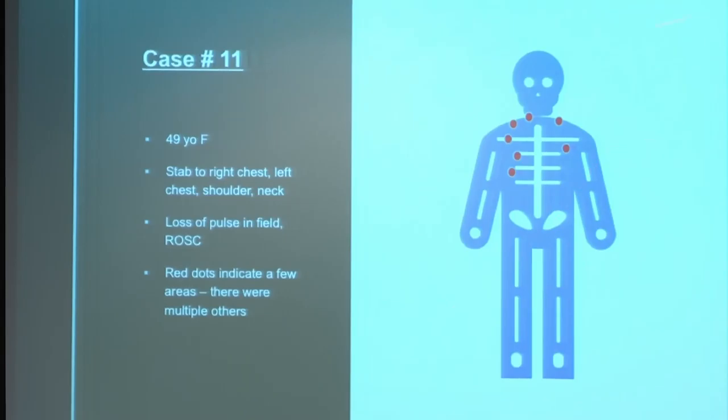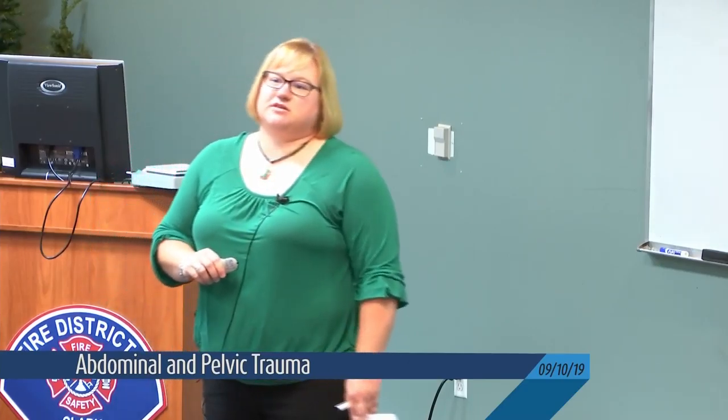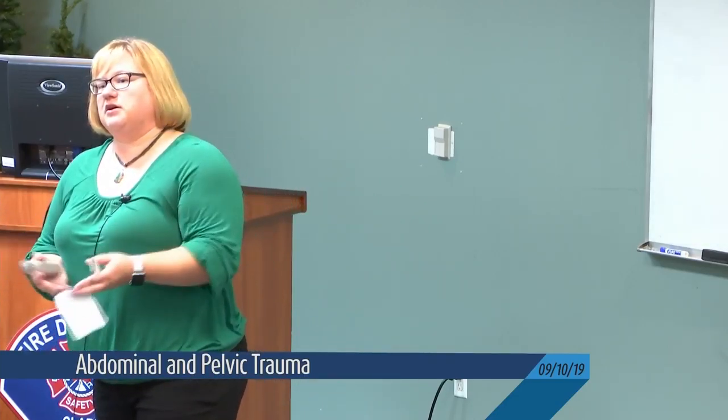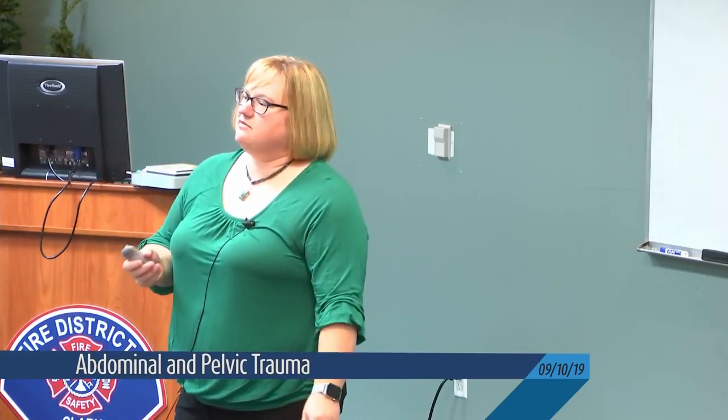But when she got to us, her temperature was 32. She'd already coded in the field. She was unresponsive the whole time. So this patient sadly did not make it. A lot of penetrating victims we can save. She was not one of them. She was bleeding from everything. So she got your triad of death: cold, coagulopathic, acidotic. Her pH was 7.0.